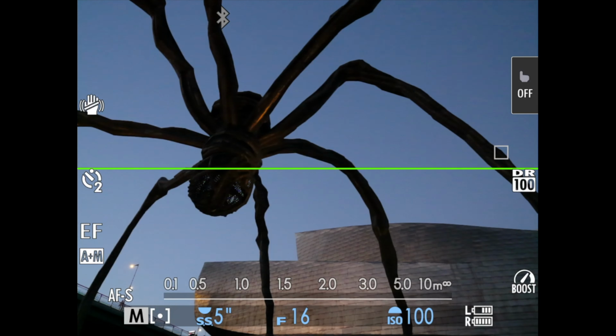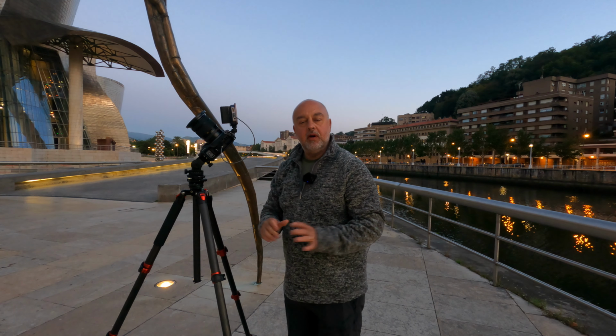Same settings all the way through. And if that worked out, I'll pop it up now.